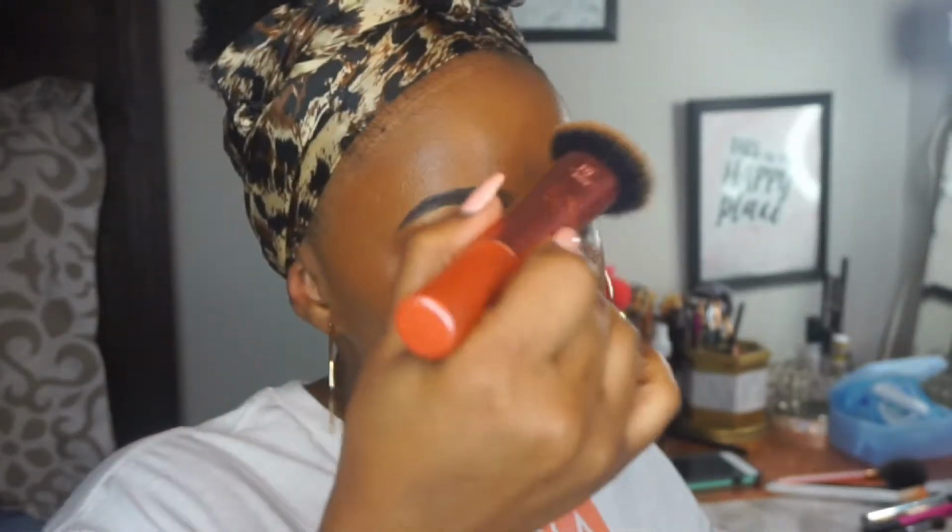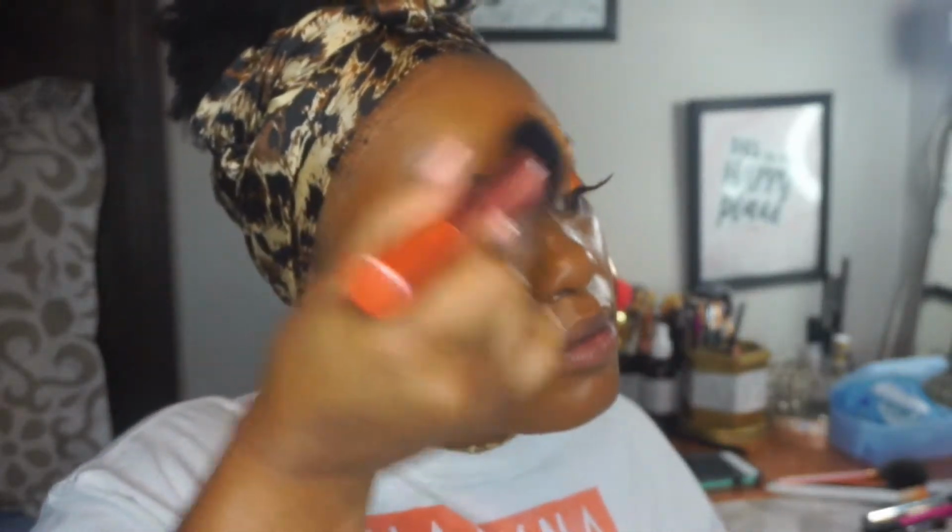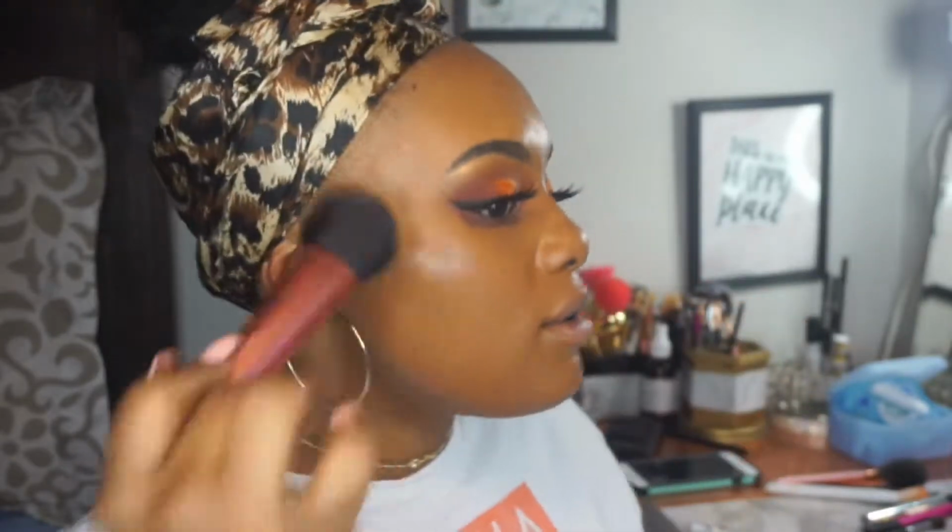Now I'm looking like a whole orange. Just fanning it by my brows. Getting in between there. Looking like a grease monkey.